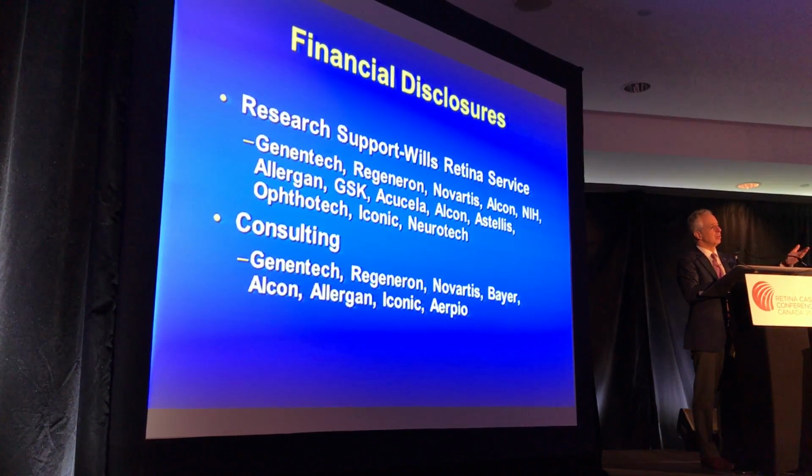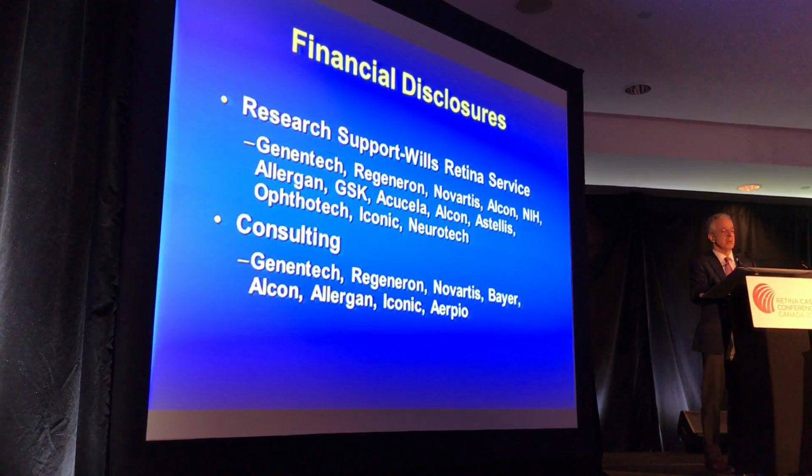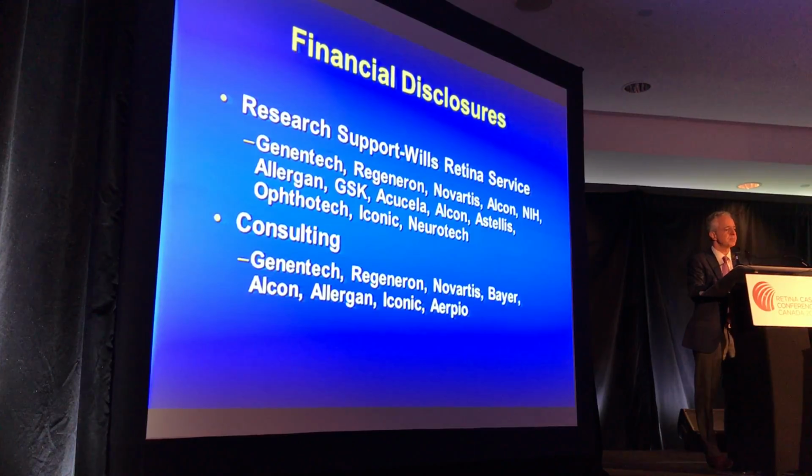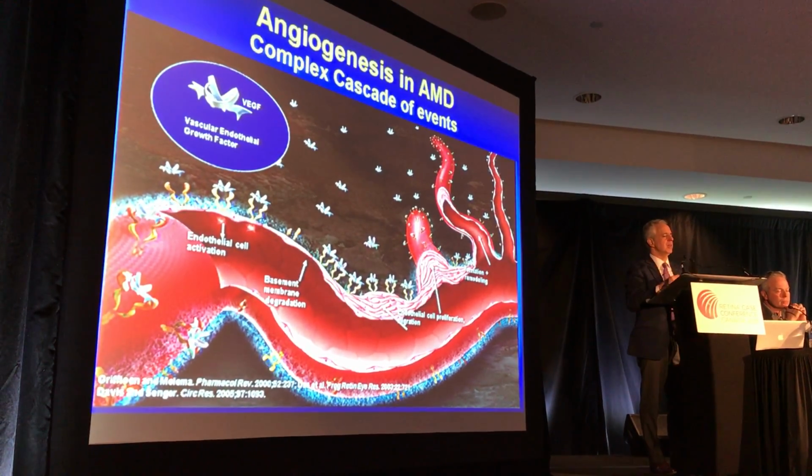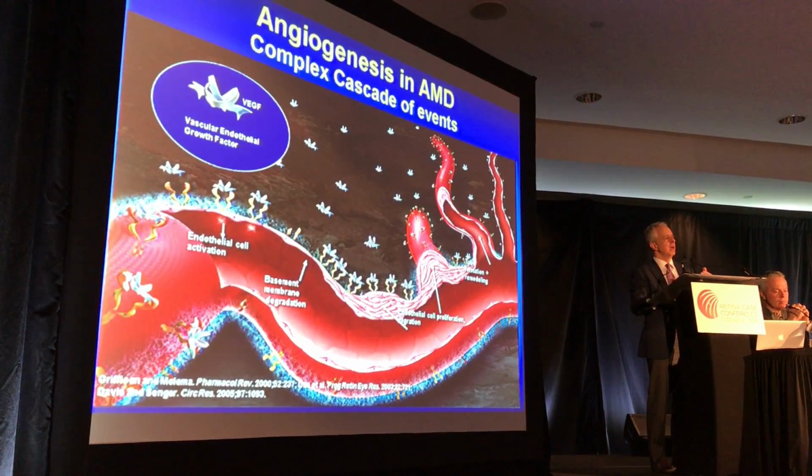Companies involved in the clinical trials and some of the new products we might see in the near future. So we'll set the stage. Some of this will be review, mainly to show everyone where we are now, the standard.